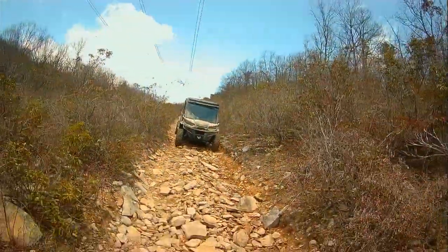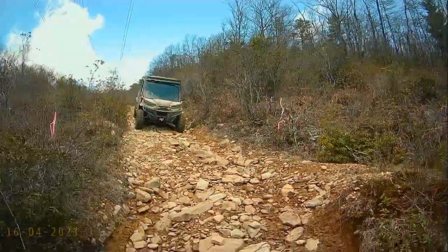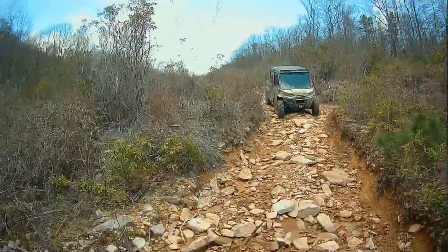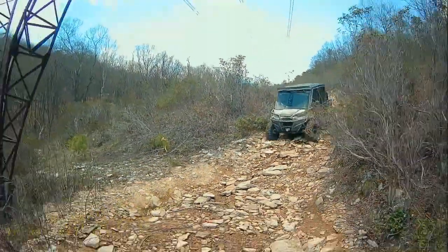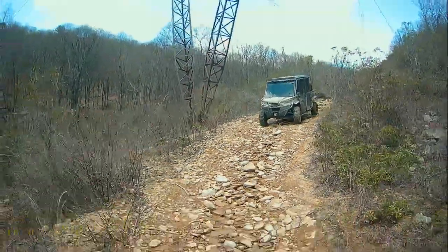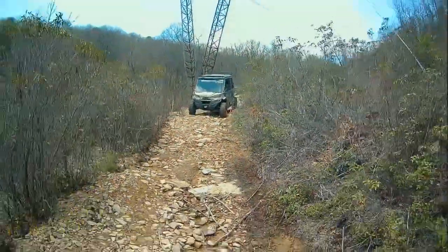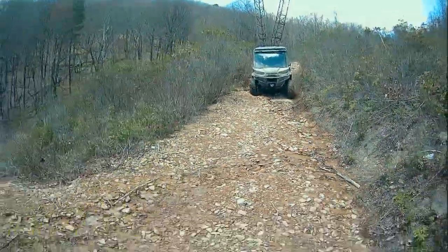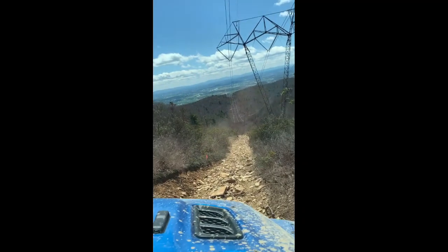This is the rear view of my rear view camera, and that's my buddy and his Can-Am following down behind us. Doesn't look that steep, but it is very steep. A lot of small to medium rocks in a very loose setting. We had no problem with traction, but if you went when it was wetter, it probably would be an issue. This next clip is from an iPhone inside the cab of the Jeep.